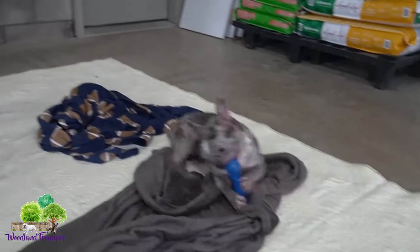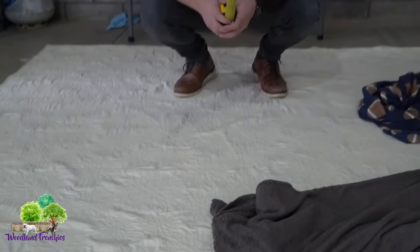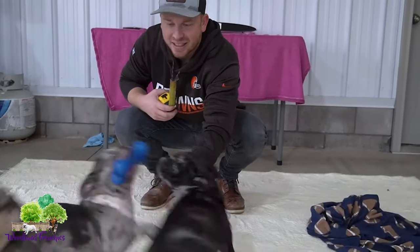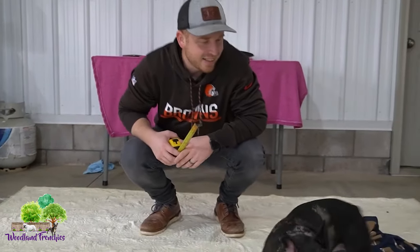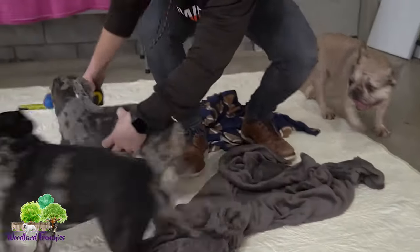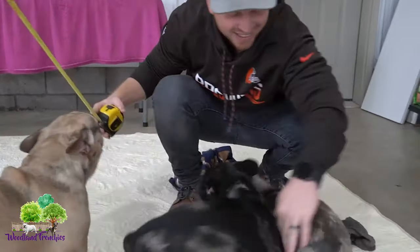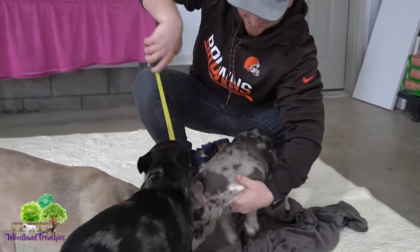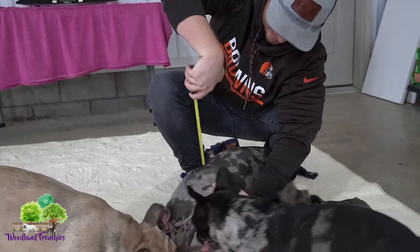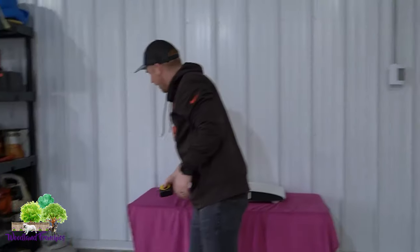Princess is hilarious. She loves that toy. She loves her toy. Come here, Princess. I'm going to measure you. I'm guessing she'll be more like 7 or 8. Come here, Princess. Good girl. This is what it's about, guys. It's so fun. All right. She is more like 9 to 10 inches on the height.